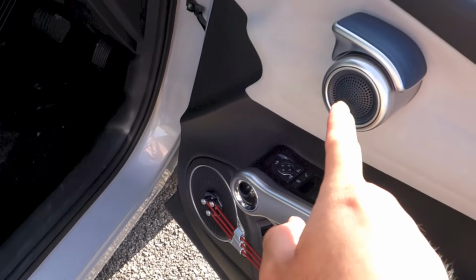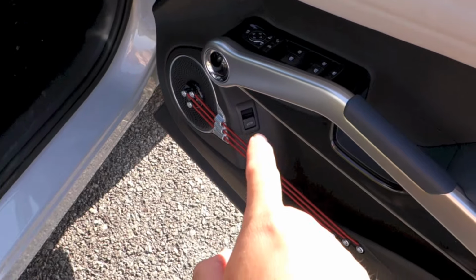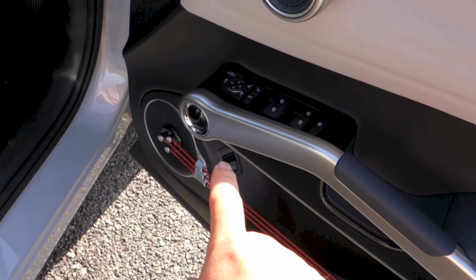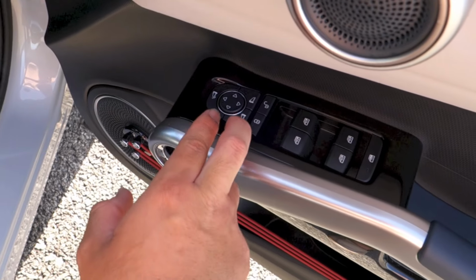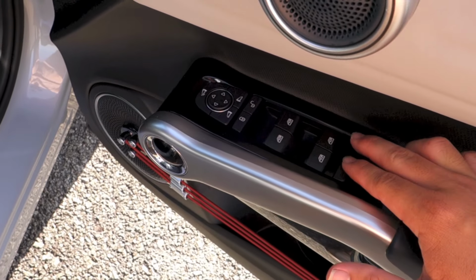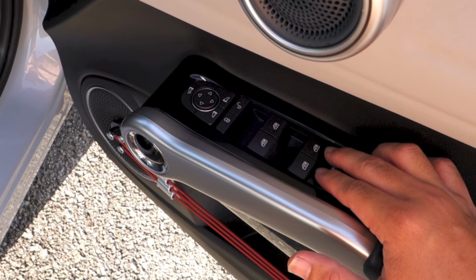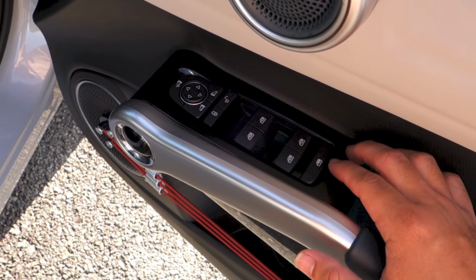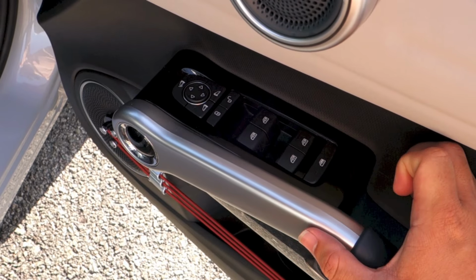Speakers down there and right there. Storage. That button operates the power rear hatch. Mirror controls. Central locking. And your window controls. All of the windows in this car are powered, and all of them do have a full automatic function in both directions. Window lock.